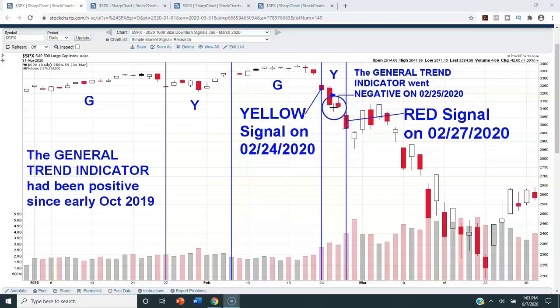All in 1 week, just a few days apart, we had a yellow signal, we had the general trend indicator go negative, and then we had the risk signal go red on the 27th. That was Thursday, all right? And by the way, this general trend indicator is a positive/negative signal, okay? And it operates totally independently of the risk signals.